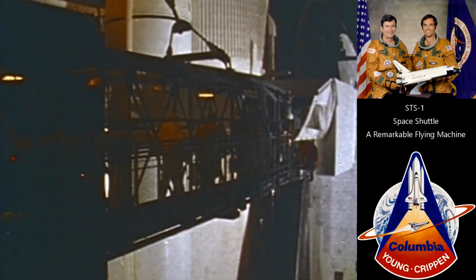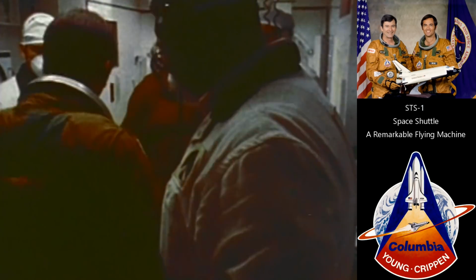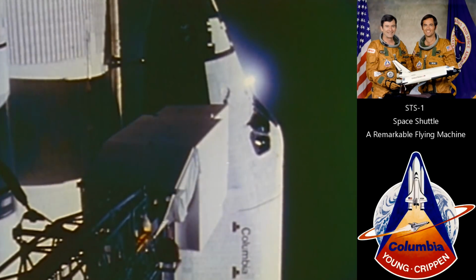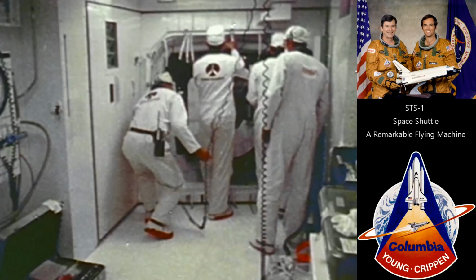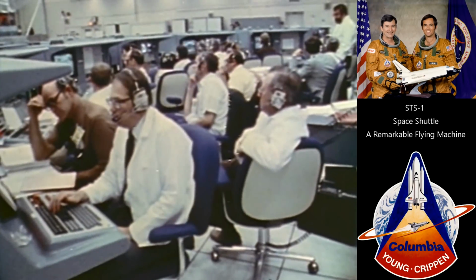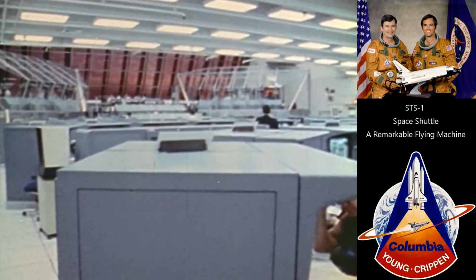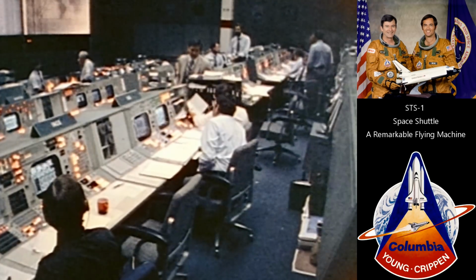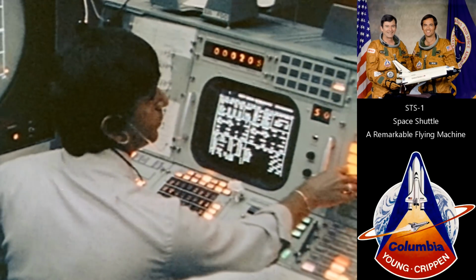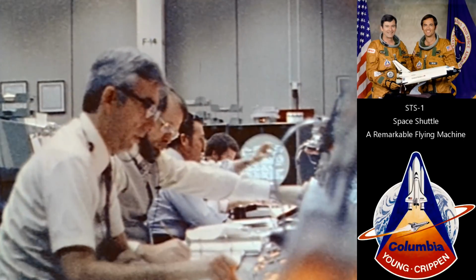The astronauts make their way across the access arm toward the shuttle in the pre-dawn hours before launch. An American spaceship has never carried a human crew on its maiden voyage. At the Launch Control Center, 3 miles from the pad, final steps are being completed in the countdown. Final preparations are also being made in the Mission Control Center in Houston, where control of the flight will switch once the shuttle clears the tower.